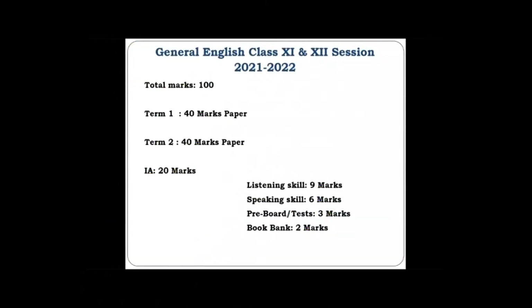So students, here is the division of marks for your final exams, just to reinforce the importance of listening skill. You are very well aware that your total marks are 100. Out of these, 40 marks will be for term 1 written paper, 40 marks for term 2 written paper, and internal assessment is of 20 marks. And out of these 20 marks, listening skills carry 9 marks.